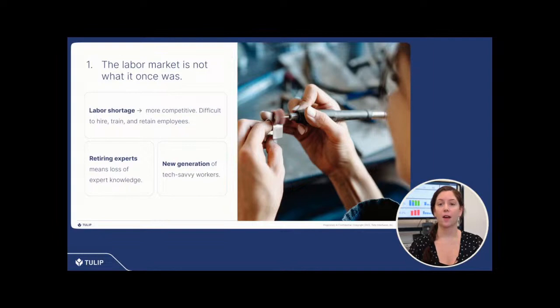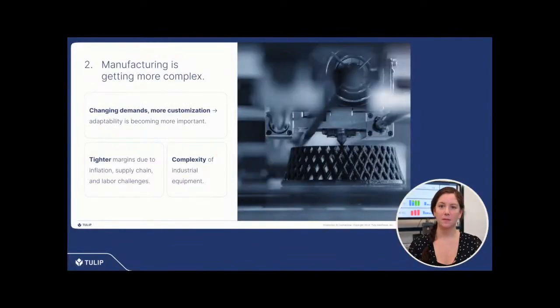These new workers have higher expectations, often being more tech-savvy and expecting intuitive systems. They are more likely to move between companies and roles, leading to a higher turnover rate. At the same time, manufacturing is getting more complex. With rapidly shifting consumer demands, trade wars, supply chain changes, and inflation, manufacturers that can pivot quickly have an advantage over others. Adaptability and resilience are words that are coming up more and more.